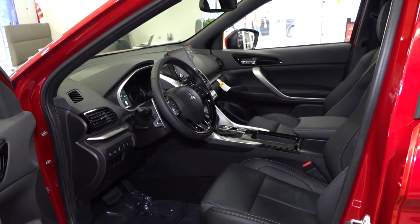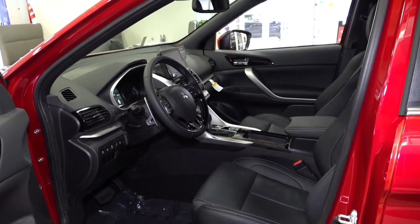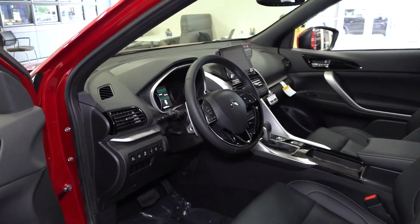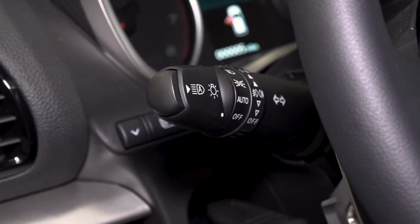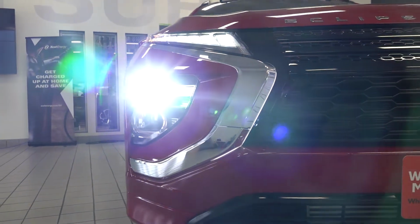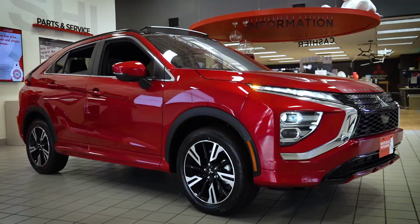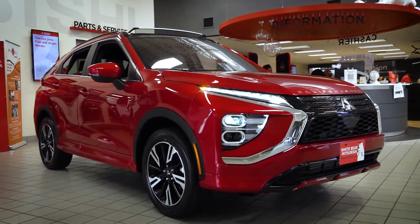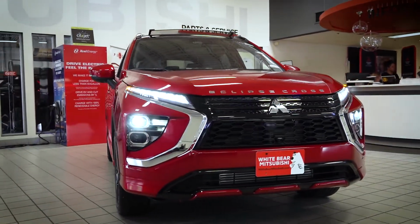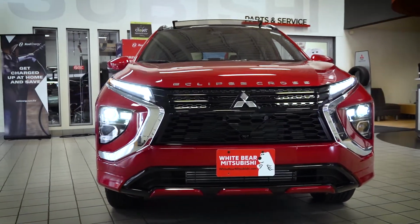On the blinker stock, there's another feature that Mitsubishi has, which is automatic high beams. So when you're on a long distance trip, whenever there are not cars in front of you, it turns the high beams on, so that way you have a premium nighttime view of the road, which can help you avoid animals or anyone in the road. So I think that's definitely a wonderful safety feature Mitsubishi has added to this vehicle.